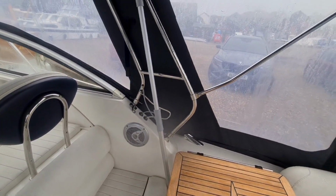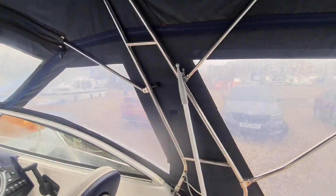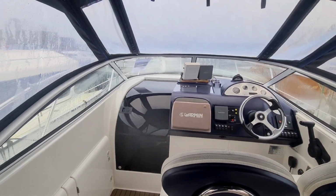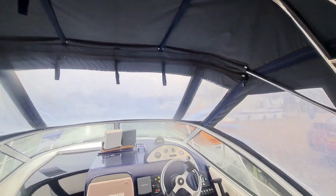This boat also has a folding stainless radar arch, so that will give the boat a good sort of air draft. So if you've got bridge restrictions, then these boats are pretty good overall for bridge access.